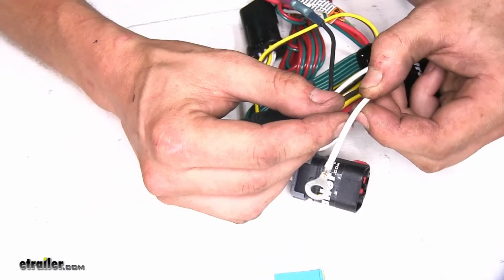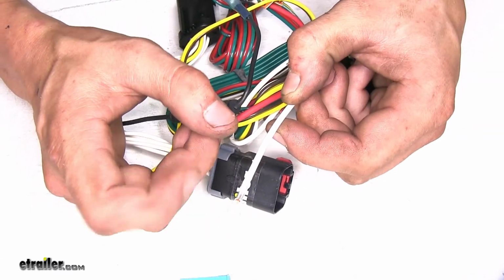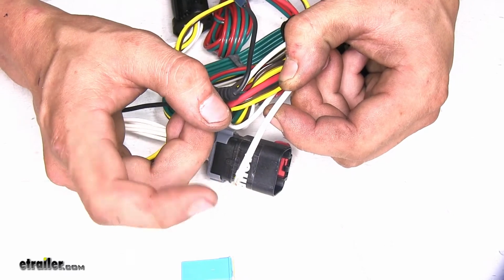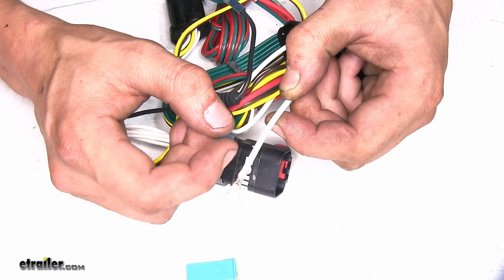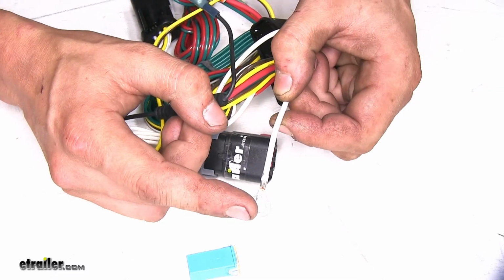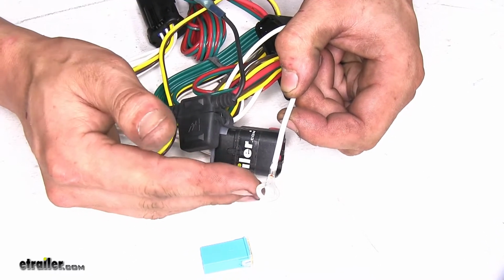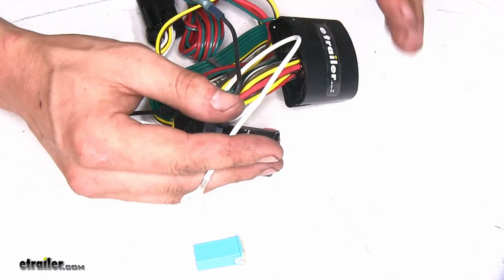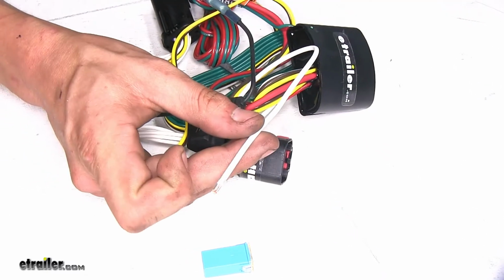Then we have a separate ground wire here, which we can attach to a grounding point inside the vehicle. There is a vehicle ground that is pre-existing in the vehicle that we can just attach this right to. This is nice because we're not relying upon the ground for our vehicle's factory taillights in order to run our module. It's putting less strain on the system.